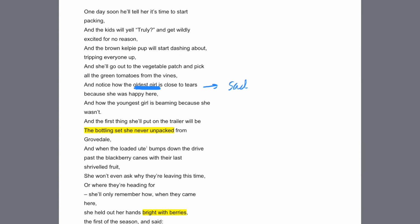She's very sad. Remember, you could say sad, or you could use better vocab. Maybe something like she's distraught, right? She's super agitated and sad about the fact that she needs to leave because she was happy where she currently was. And now the youngest girl, in contrast, is beaming, right? Beaming is something you do when you are absolutely glowing with positivity. You're extremely happy that you're moving because she wasn't happy with the town they're living in.